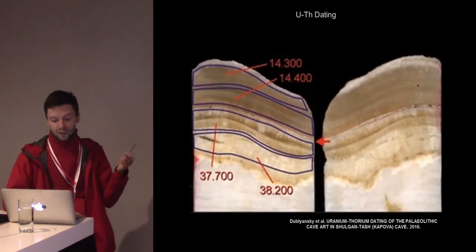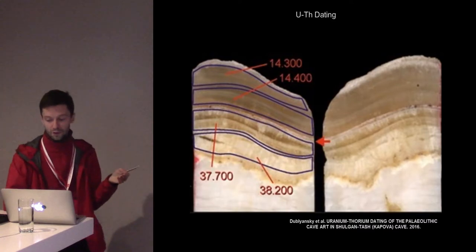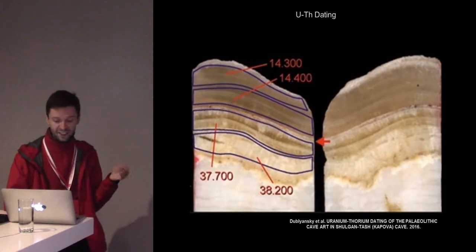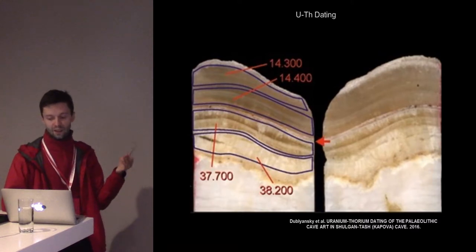But the question is why this surface was chosen for the painting. One of the side results of the work on uranium-thorium dating launched by the international team led by Yuri Lublansky some years ago was to establish that the paintings were made on a layer of translucent calcite, the same one that covered them.